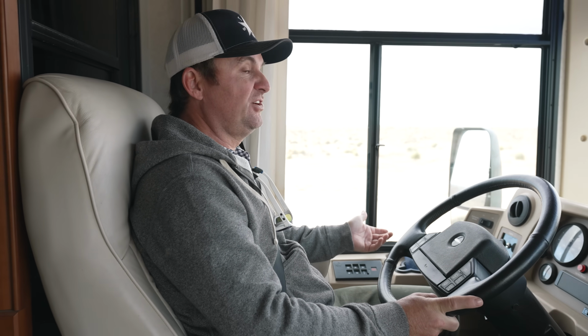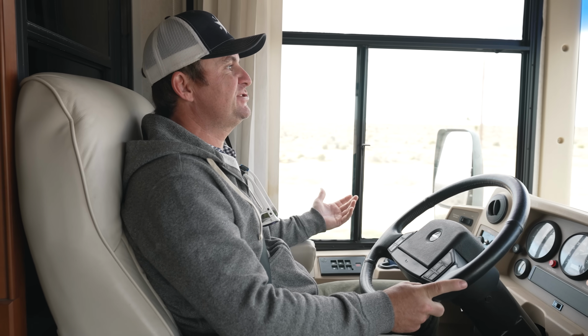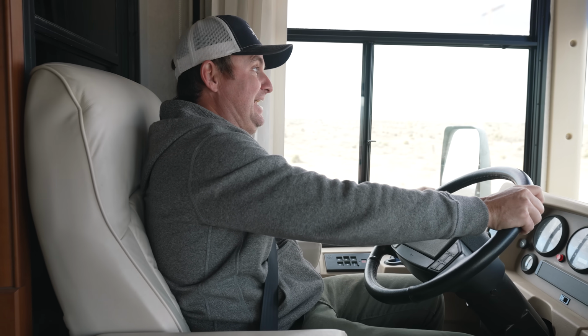Well, this, I mean, number one, the lane is a good 10 inches, a foot wider than the other lane, plus there's like 2 feet of shoulder. So this by American standards would be a pretty narrow road, but this is so much nicer. I'm not sitting there going, what are you doing?